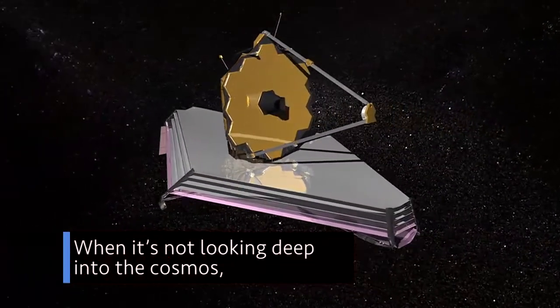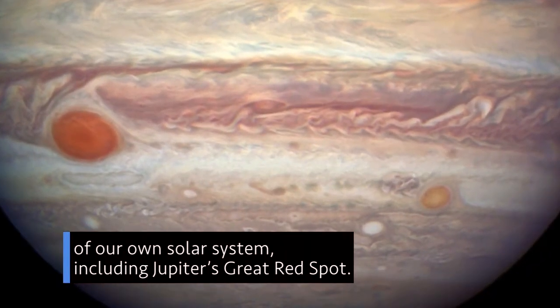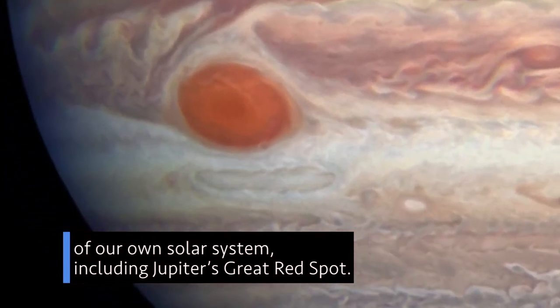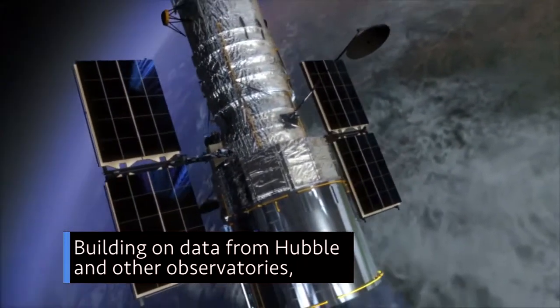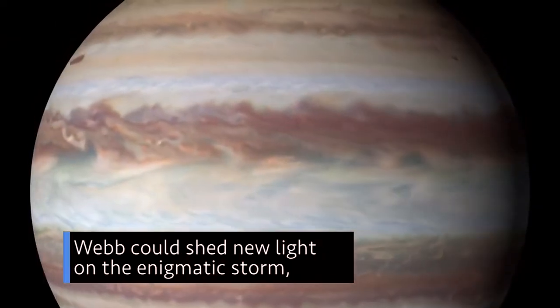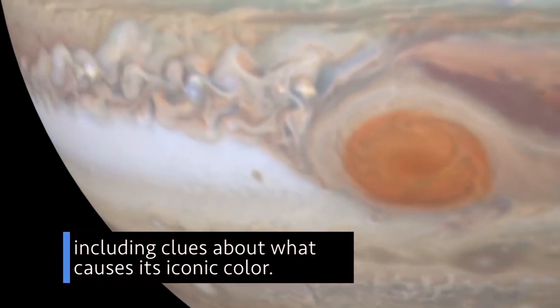When it's not looking deep into the cosmos, Webb will turn its infrared eye toward the mysteries of our own solar system, including Jupiter's Great Red Spot. Building on data from Hubble and other observatories, Webb could shed new light on the enigmatic storm, including clues about what causes its iconic color.